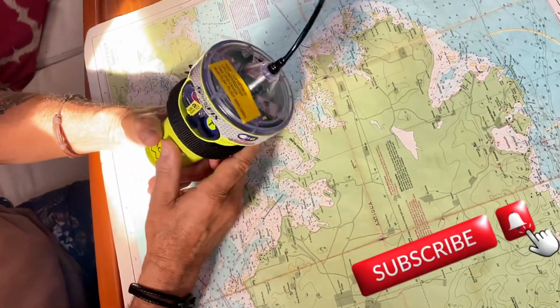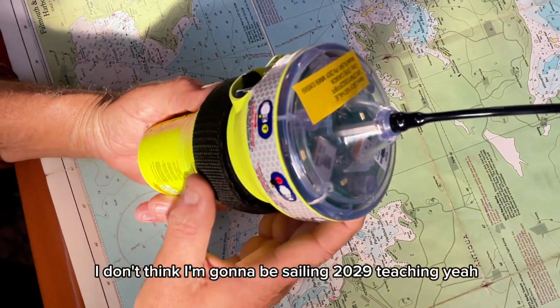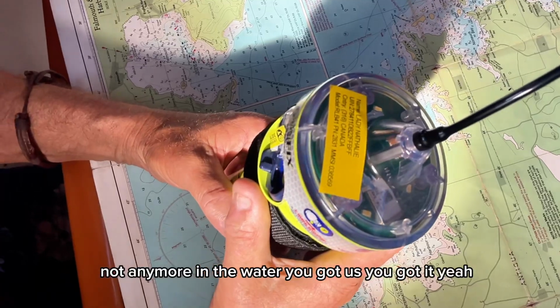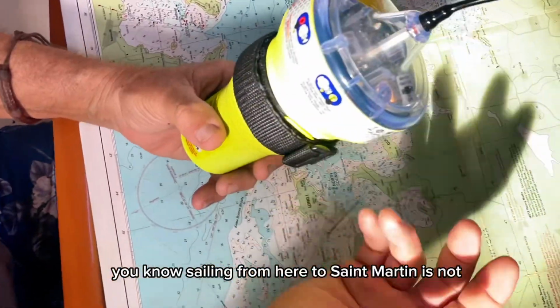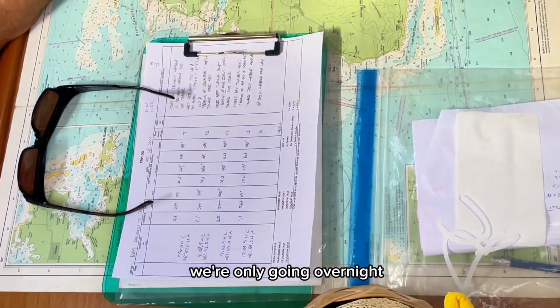I'll try to replace this. Yeah, we need batteries. I don't figure I'm going to be sailing in 2029 teaching. Not anymore. In the water. If they get us. Yeah, it hasn't expired. You know, sailing from here to St. Martin is not a huge issue. We're only going overnight.